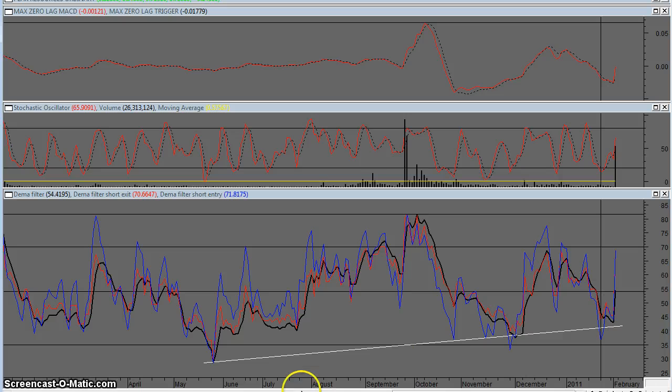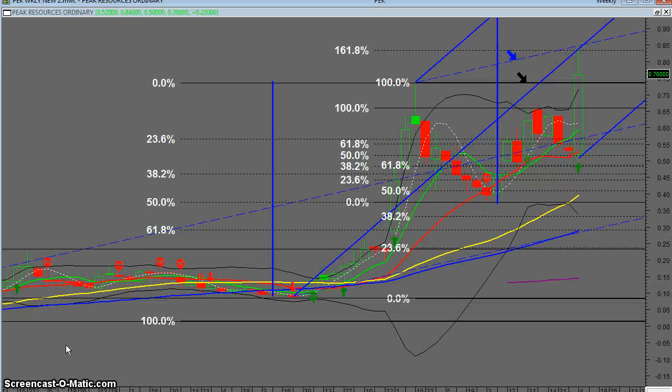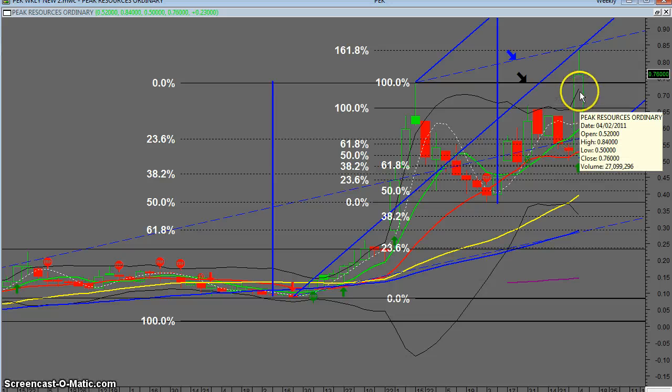Okay, so I'm going to come back in a minute with the weekly. Okay, we're back here with the weekly chart, and basically what I want to show you here is on the weekly chart that the Turtle has predicted another buy here as well, and also this is a massive big white candle.